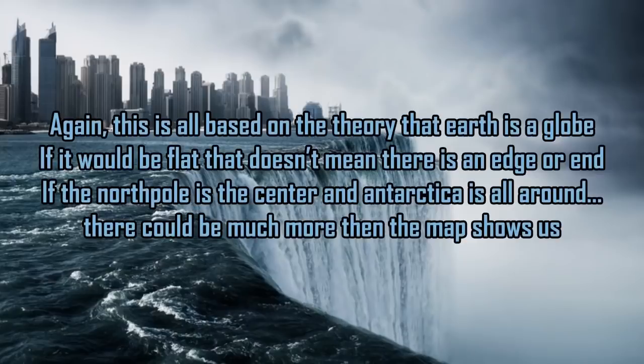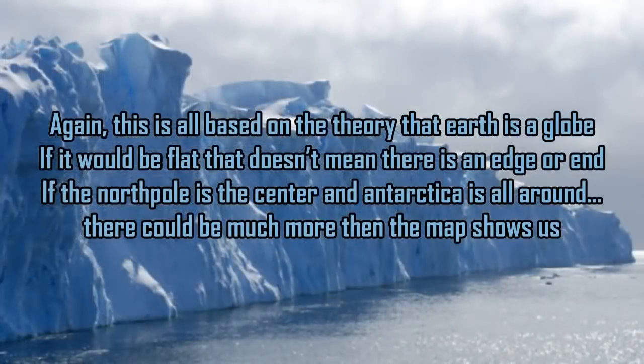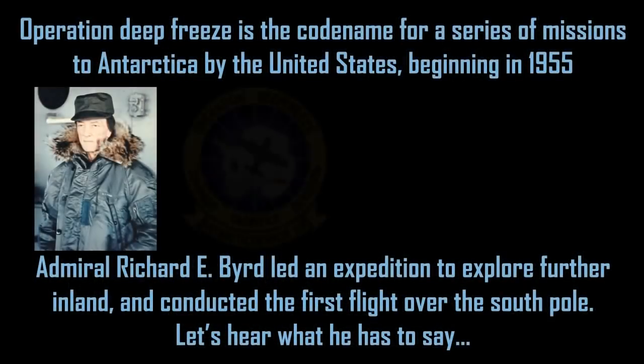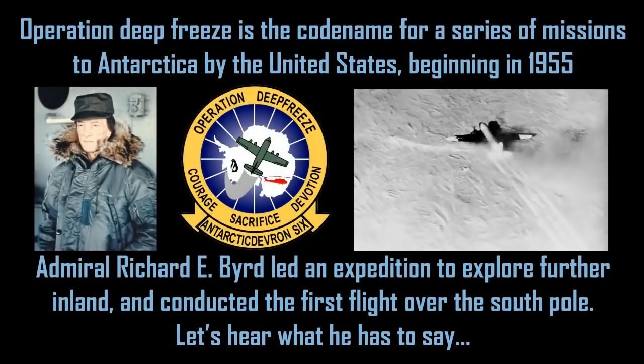If it would be flat, that doesn't mean there is an edge or end. If the North Pole is the center and Antarctica is all around, there could be much more than the map shows us. Operation Deep Freeze is the code name for a series of missions to Antarctica by the United States beginning in 1955. Admiral Richard E. Byrd led an expedition to explore further inland and conducted the first flight over the South Pole. Let's hear what he has to say.